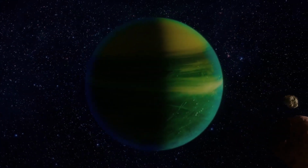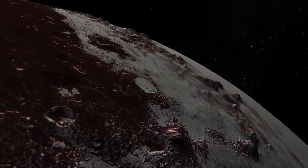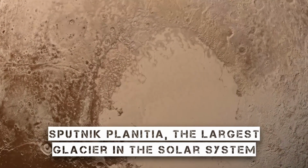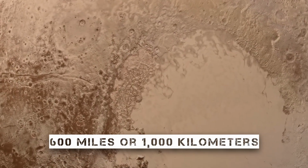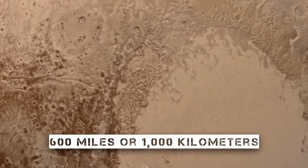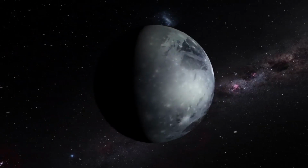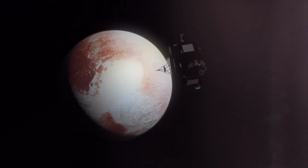The most famous feature on Pluto is its frozen heart. What appears to be a massive impact basin the size of Texas has shaped the area. Sputnik Planitia, the largest glacier in the solar system, spans 600 miles, or 1,000 kilometers, in the left lobe of the heart. Astronomers assume that this feature originated when another huge object struck Pluto in the past, when New Horizons first brought it into focus.